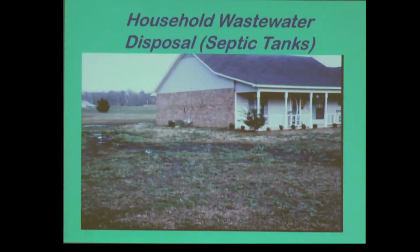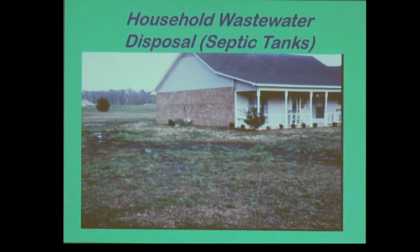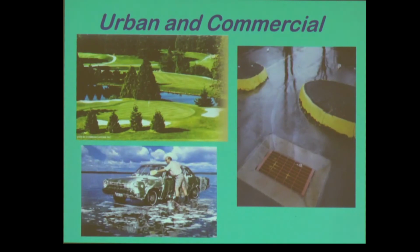Household wastewater disposal or septic tanks, if they are not properly cared for, if they aren't pumped out once in a while, those pipes can break and end up with the sewage all over your yard. Urban and commercial.